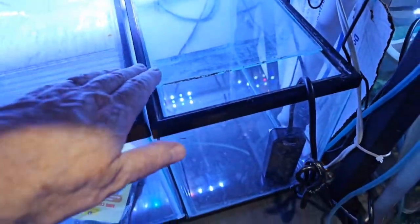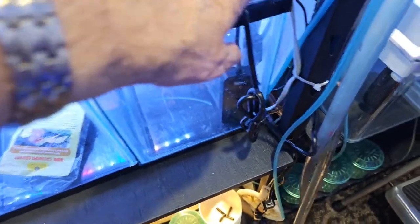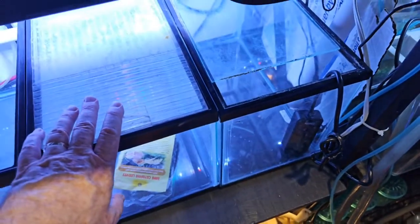And get some, I don't think I'll need heaters. This is used for the setup over here. I don't need heaters because with the Apistos, they don't use as much.